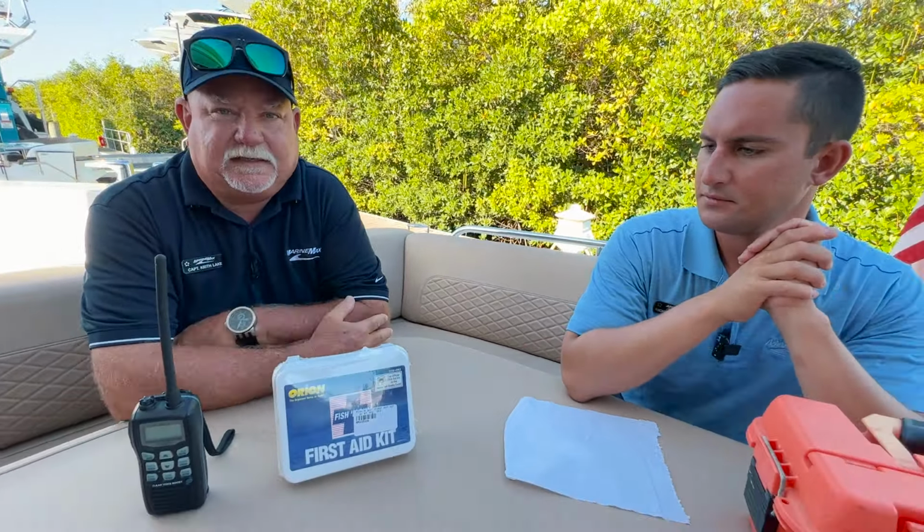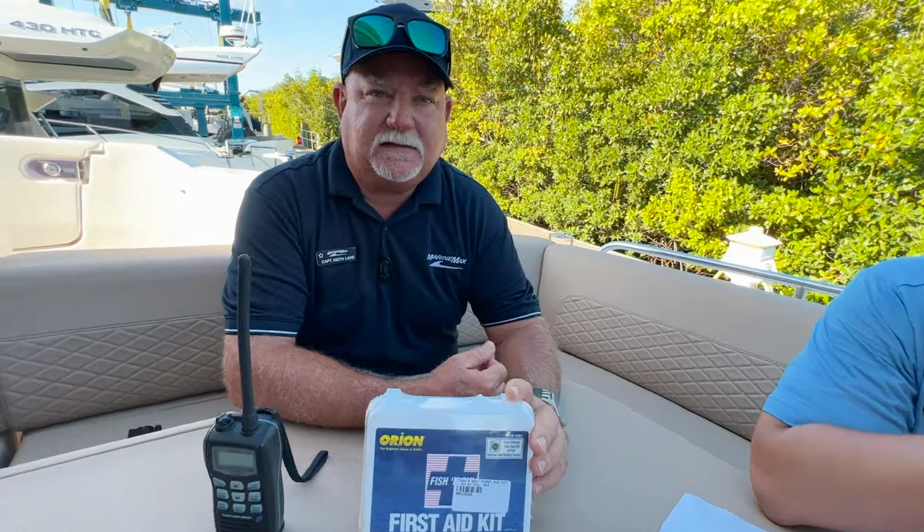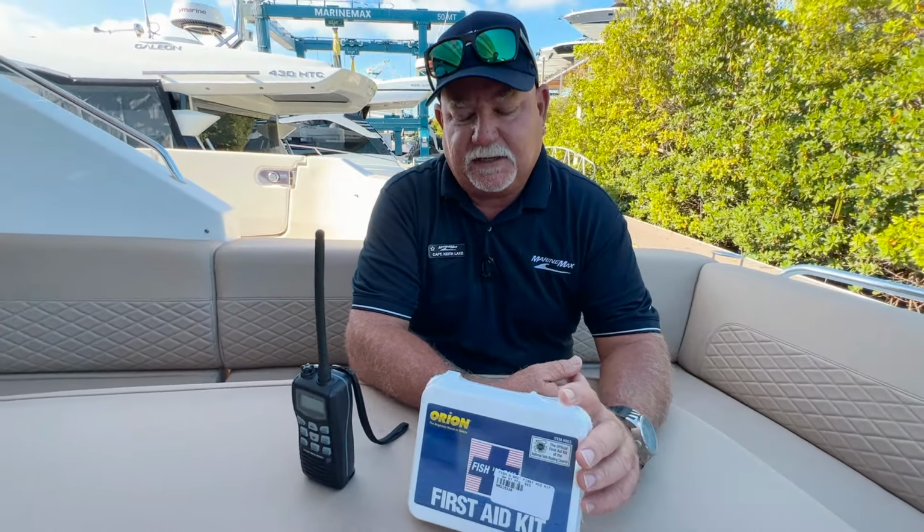What do you got there? Well, first off, it's pretty obvious, but I get on a lot of boats and people actually don't have a first aid kit on board. So you've got to be self-sufficient until you can make it back to the boat ramp, your dock or your trailer.